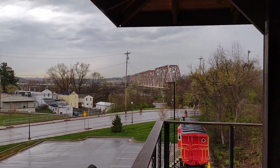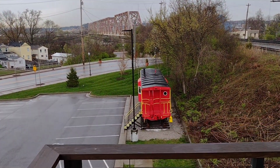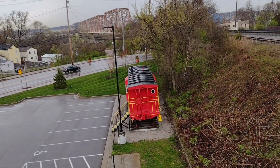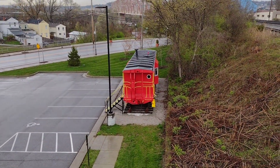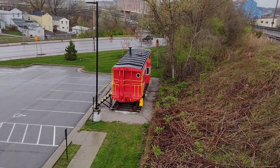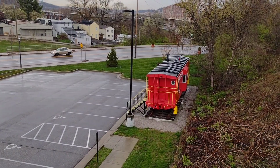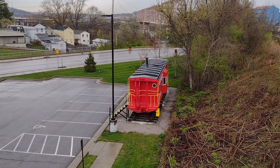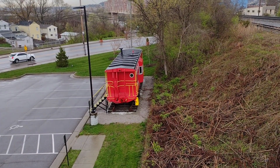Down here, got an old Southern Railway caboose. Very similar, I believe, to the one up at the Erlanger Train Park, which is also on this line, like I said. Maybe we'll try to go check that out in a little bit. The rain seems like it's slowing down.